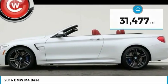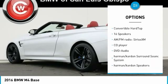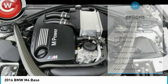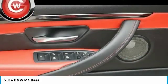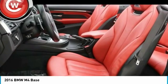Here are some of this vehicle's great options: power passenger seat, traction control, navigation system, leather-wrapped steering wheel, dual airbags, air conditioning, power steering, four-wheel disc brakes, universal garage door opener, security system. Take this vehicle for a spin and see why so many shoppers are now proud owners.